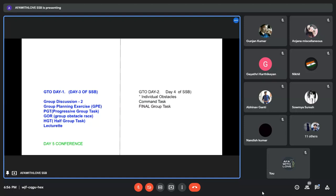And after that, you are relieved. Now you are again back in the hall, and one person will be there. He will shout the chest number. One officer will come and tell which chest numbers got recommended. So this is how the process of SSB happens, and this is how things are in the SSB.